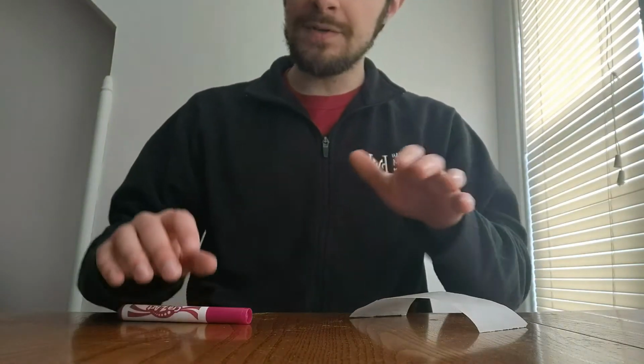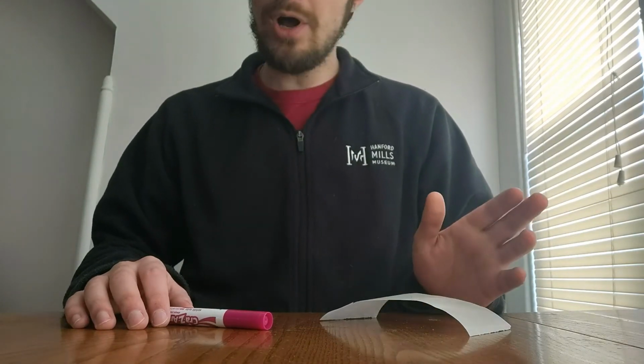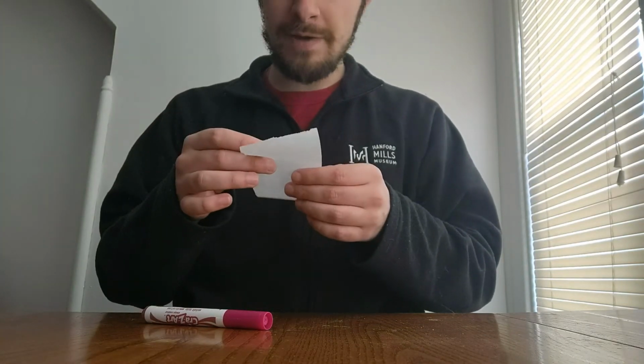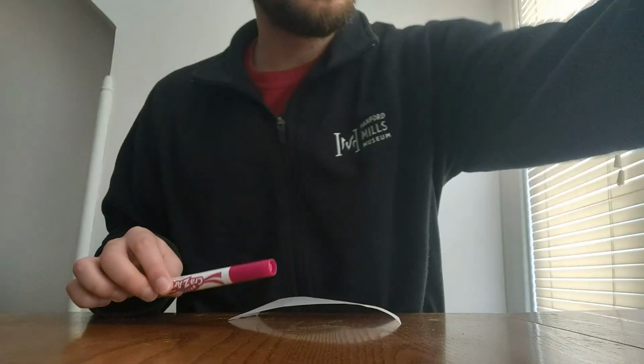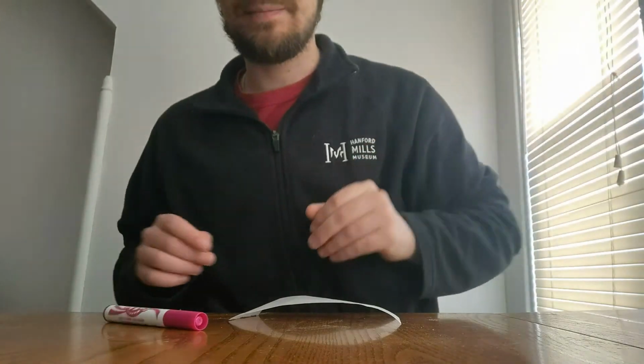Okay, we're back, and we've got some materials to start to explore exactly what a watershed is. To start off with, all you're going to need is 4 pieces of parchment paper or freezer sheets, whatever you've got, a marker, a glass of water, and a pan, which I'll bring up in just a moment.